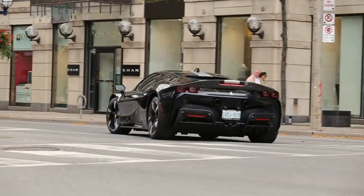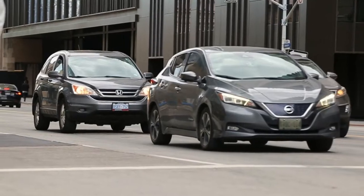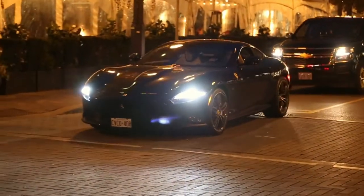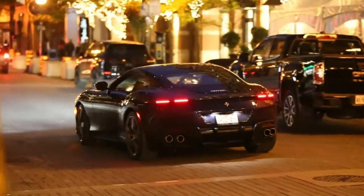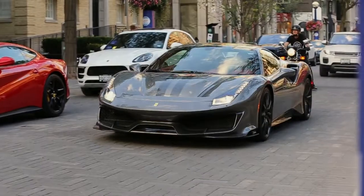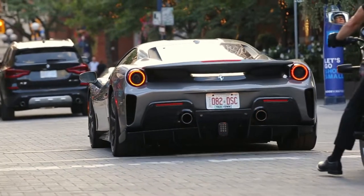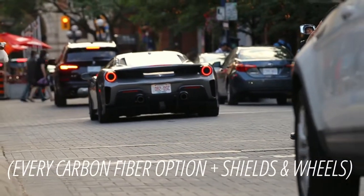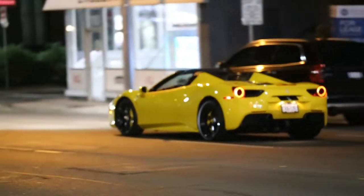That's so sick. It's beautiful. You're gonna start seeing those more often. Every car I've seen tonight is a Ferrari, and look at this Pista in red interior. There's the 488 again, you guys. Triple layer yellow with the stripe. Dude, I've never seen that Pista.